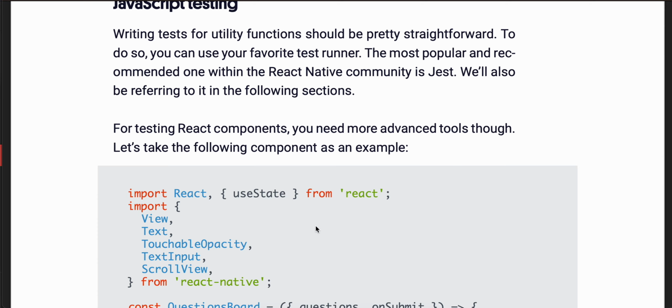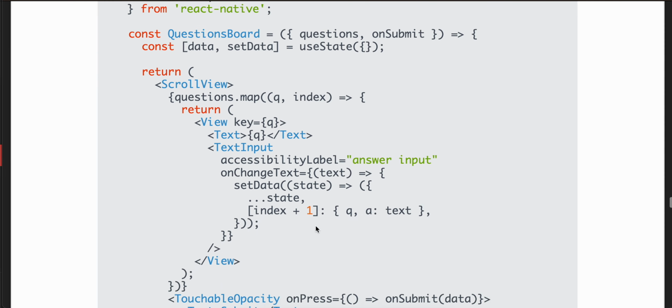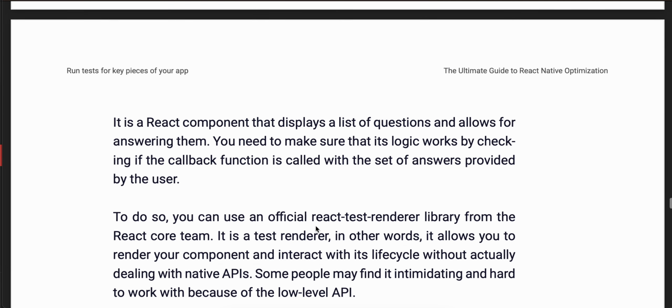For testing React Native components, you need more advanced tools. So let's take the following component as an example. It is a React component that displays a list of questions and allows for answering them. You need to make sure its logic works by checking if the callback function is called with the set of answers provided by the user.